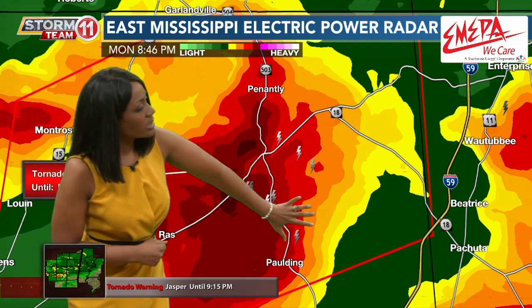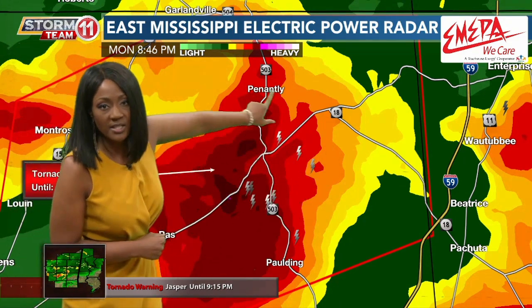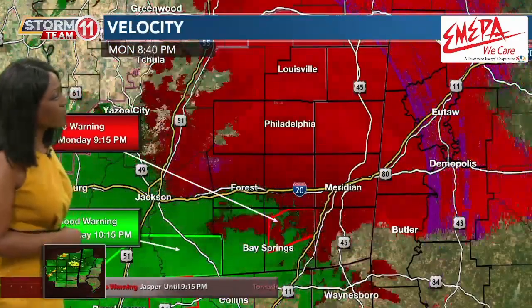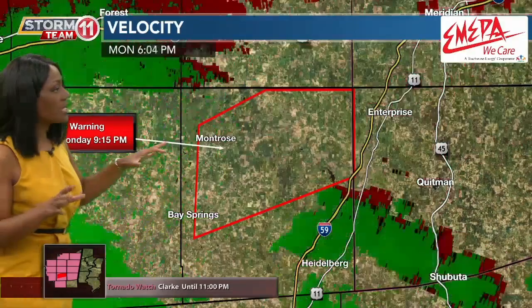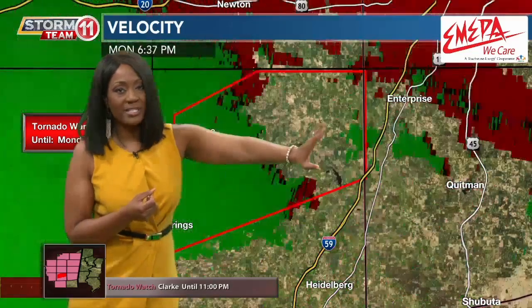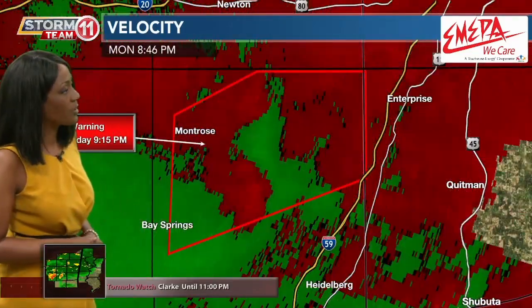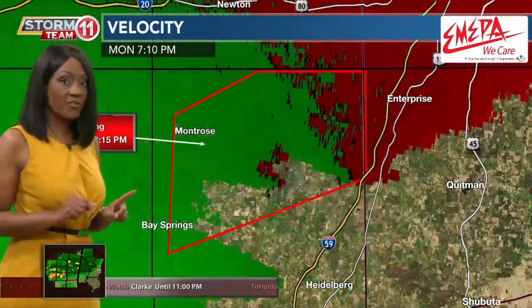And again, you want to make sure that you are staying up to date because this is what we're watching here. This is the cell that is tornado warned. And even though the circulation is broadening out a bit, which is great news, we have to wait to see, is it going to tighten up again? And also, is it going to be extended and maintain its punch, so to speak, as it moves into northwestern Clark County? So if you're in Enterprise, heads up for you. Start thinking about where your safe place will be.